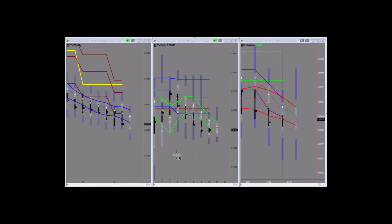For the Japanese yen, we're down here in the weekly 1-1 low area and that farther out support area. Today's daily 1-1 low, it's pretty close to holding on close, but it did break through that. And you can see that the farther out support area on the daily chart, these are now pushing down farther.